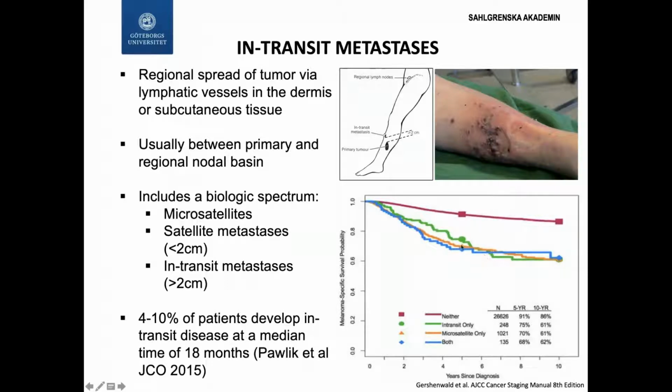And on the lower right here, you see that they actually have the same prognosis. It doesn't matter if you have microsatellites or in-transit or both, they have more or less the exact same prognosis. And it's quite common for patients to develop these in-transit metastases. It depends very much, of course, on which patient group we look at, but up to 10% of patients can develop in-transit metastases, at least if they recur.